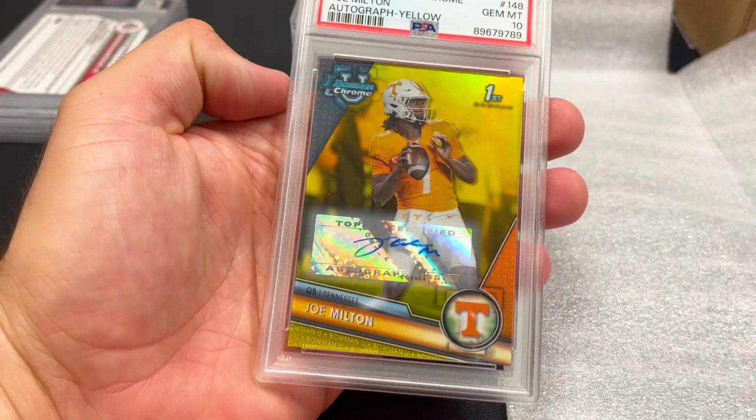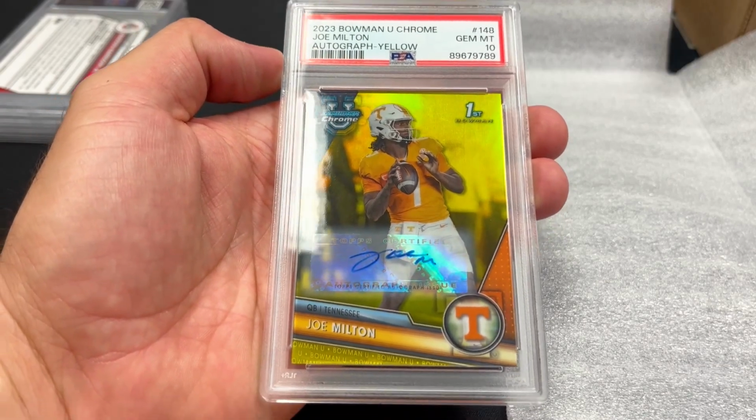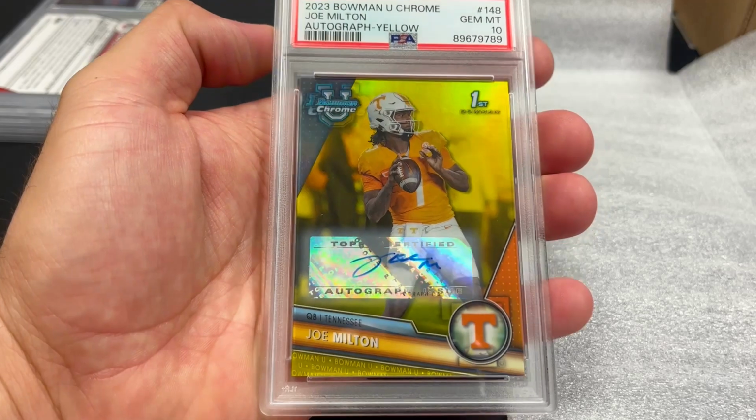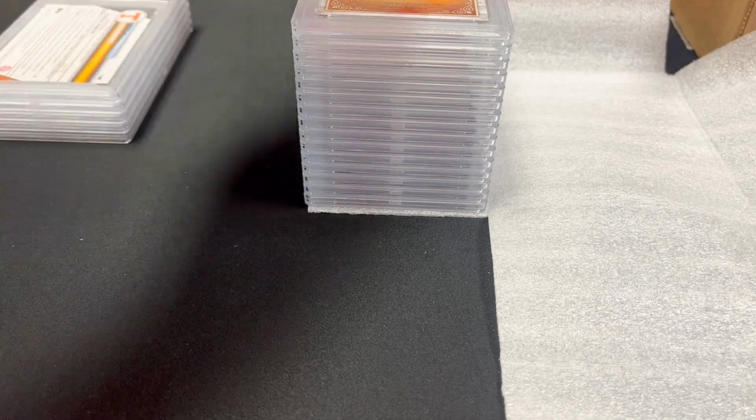So here we have an autograph from Joe Milton. We pulled this from a blaster box case, and Milton's not a huge name, but went to the draft. I believe he was drafted, and somebody from Tennessee will probably want to grab that.